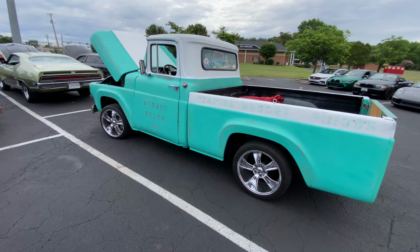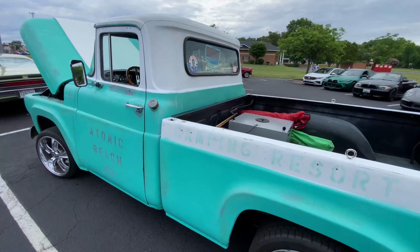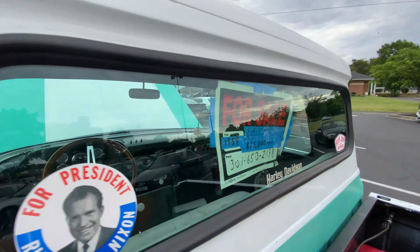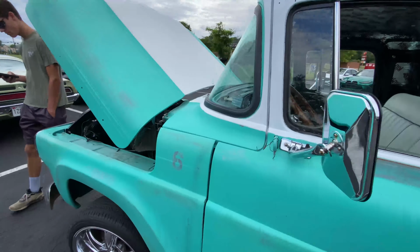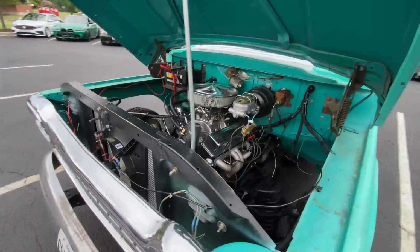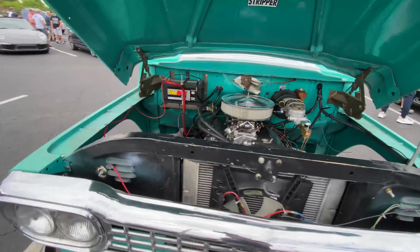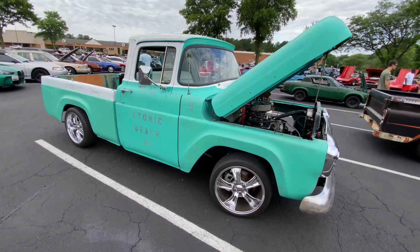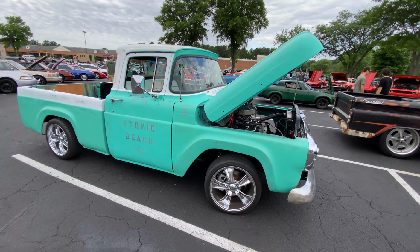Tim's Ford truck is still for sale. There's the particulars. Got the small block Chevy, 4-speed. Crown Vic front suspension swap. Give him a call.